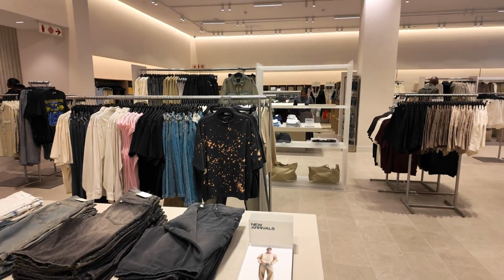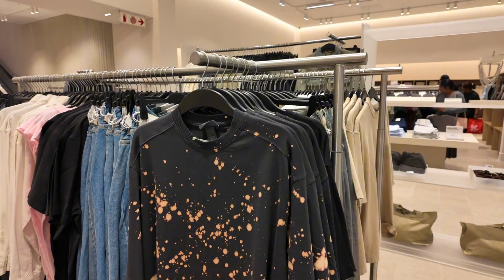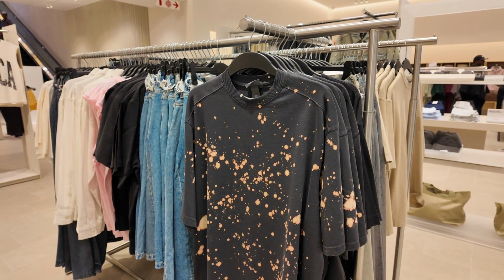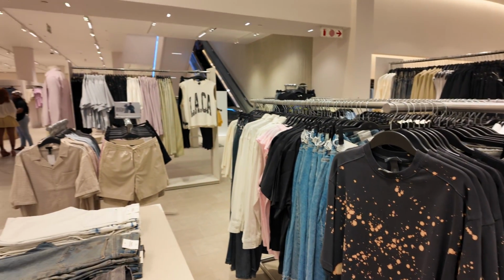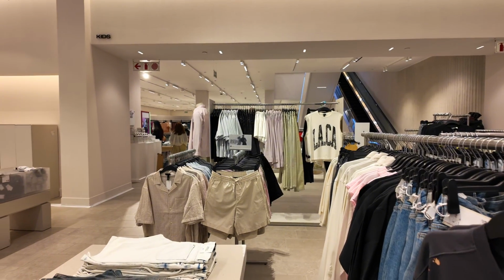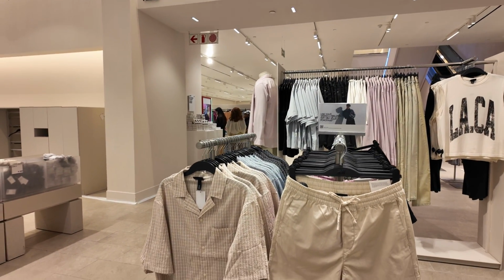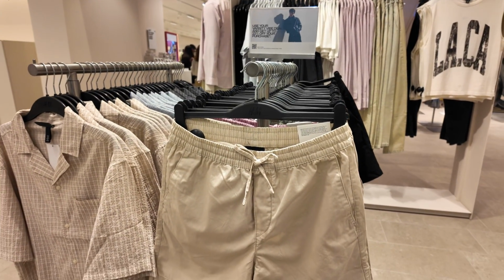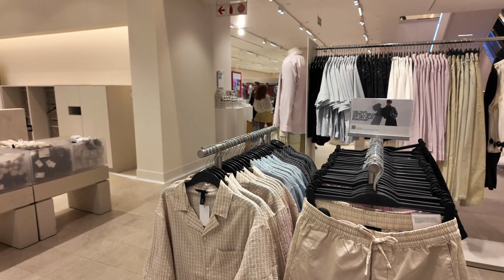And I really enjoyed myself having a look around at the different clothes. It was a nice experience. Sometimes you can order clothes online and you're not sure if it's going to fit, and then you have to return it. Even though I know a lot of the times the clothes from H&M will fit me, it's nice to go in and have that experience of actually feeling the material, feeling the clothes.